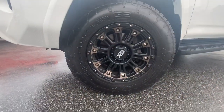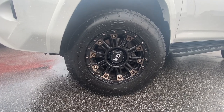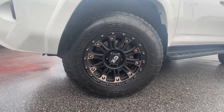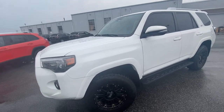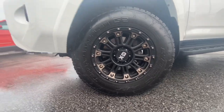But this one does have aftermarket wheels and tires. It looks like this person must have ordered it online and had it shipped to the dealership. And it's a one-owner vehicle, and it has options that regular SR5 Premiums don't. So, you know, that's pretty cool. But you're getting a lot from this vehicle.